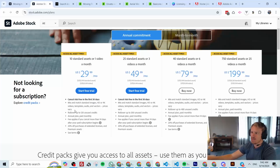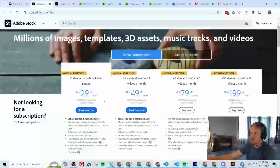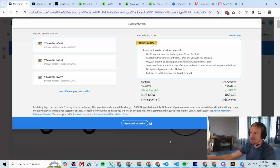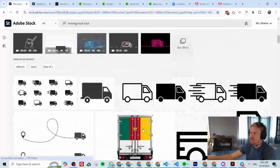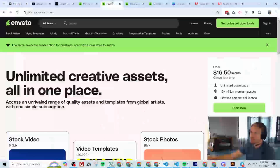It's just definitely not nearly as competitive. And I think Canva is also around $10 a month. I liked what Adobe did with their search better than what I found on Envato Elements. I think they got closer to what I wanted here with all of this.